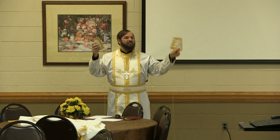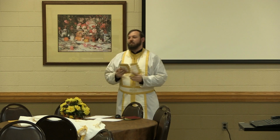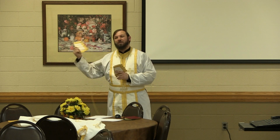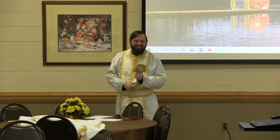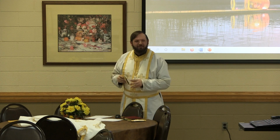I got asked this in seminary. How do you know which cuff is your left cuff and which cuff is your right cuff? And my answer was, the left cuff is the one that you're wearing on your left hand, and the right cuff is the one you're wearing on your right. Whatever arm it's on is what cuff it is. I got half a point on the test for that. Half a point.